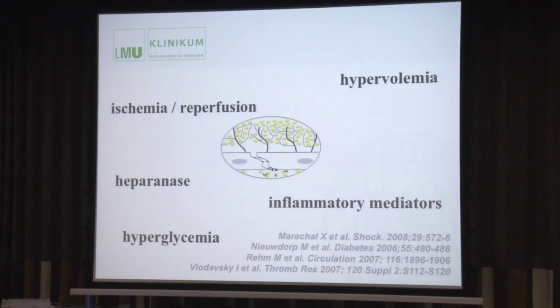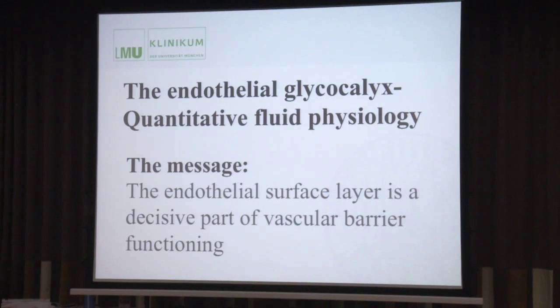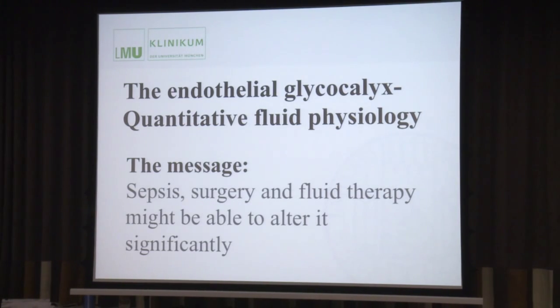And it's also very important to understand that many noxae, which OR and ICU patients frequently come across in our daily clinical practice, might be able to destroy the glycocalyx, this important part of vascular barrier functioning, immediately. For example, ischemia and reperfusion injury and inflammation, not only due to bacterial invasion, but also due to surgical impact. Beyond that, hypervolemia is also an important noxa which destroys the glycocalyx immediately, most likely due to the release of atrial natriuretic peptide, which might be able, we don't know exactly, to activate metalloproteinases, which digest the glycocalyx within a very short period of time. So it's very important to grasp the message. The endothelial surface layer is a decisive part of vascular barrier functioning, and sepsis, surgery, fluid therapy, also hyperglycemia, might be able to alter it significantly.